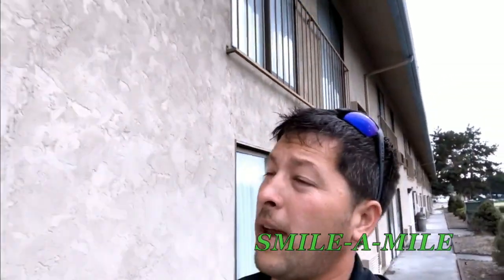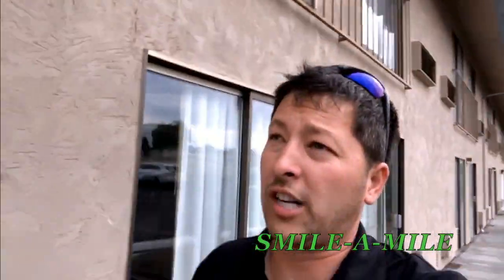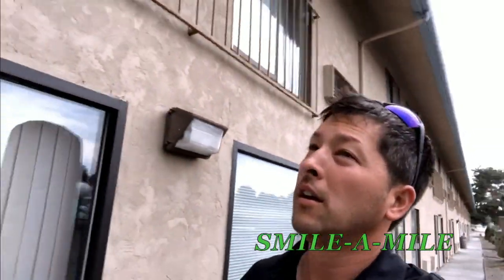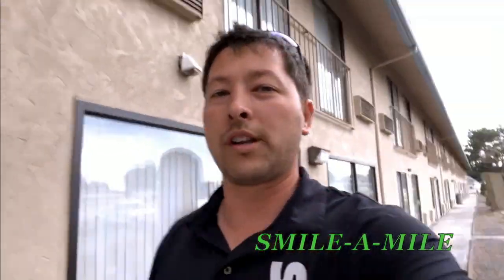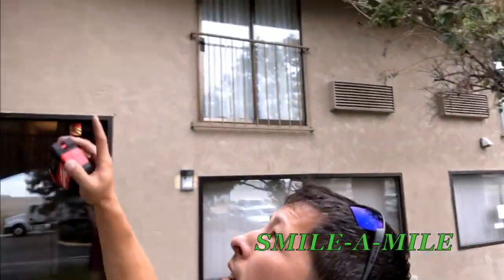Everything in here is gonna get painted. Railings, around the lights, it looks like they got new outdoor lights. So that's gonna get all painted and touched up around where it didn't work, kind of shadowed up there. All that's gonna get painted.